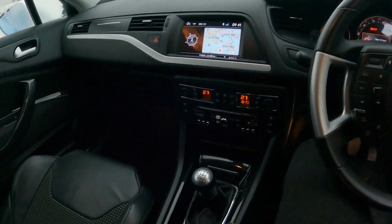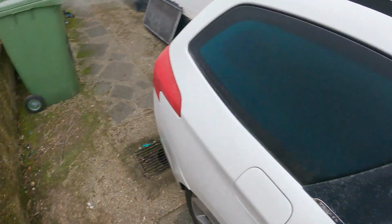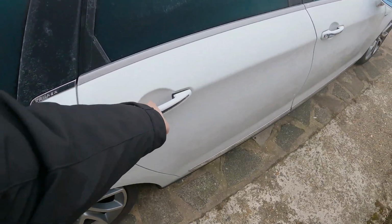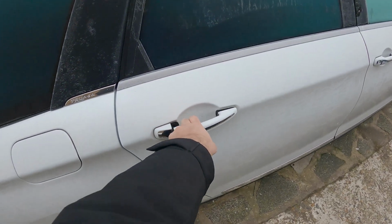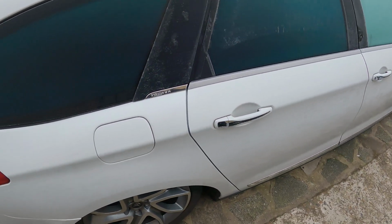So yeah, it could be a really nice family car for someone, but look how frozen this door is. I'm literally pulling it all the way.